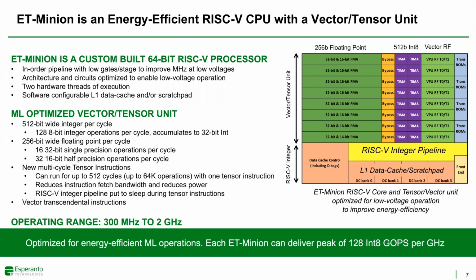The core uses an in-order pipeline optimized to have very few gates per pipeline stage to improve megahertz when operated at low voltages. 2 hardware threads of execution are supported. To simplify physical design on the chip, the entire processor operates on a single low voltage power plane. The vector tensor unit is optimized for 8-bit integer, 16-bit floating point, and 32-bit floating point operations, which are the common ML data types used for inference.